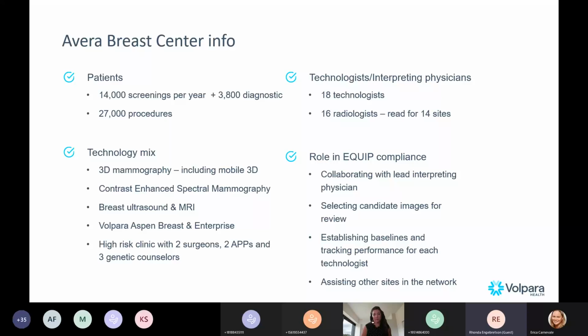Our breast surgeons in our clinic that's just down the hall from us, they run a high risk clinic over there. So they are doing that between the 2 surgeons and the 2 APPs. We also have 3 genetic counselors that we're also running a high-risk breast screening program with too. That's why our CESM numbers are really, really high, because they will alternate diagnostic mammo with CESM.